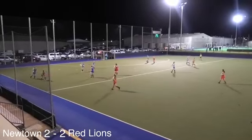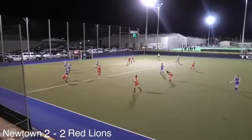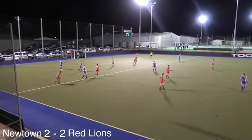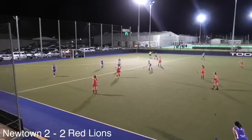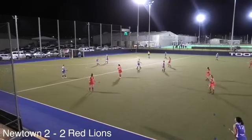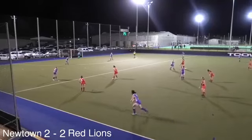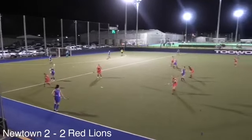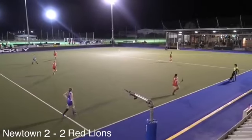The pace of the passes on the field seem to have just dropped off a little bit in the last 5 minutes or so of play. She's lucky to come away without a card on that one. Yeah, I agree there. Again, they're just setting up a press just enough that Newtown have just got nothing to hit to. Hit and hope.